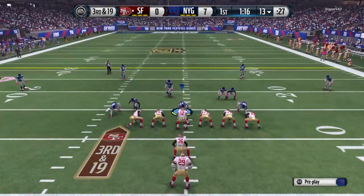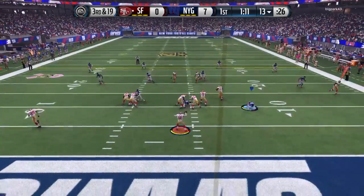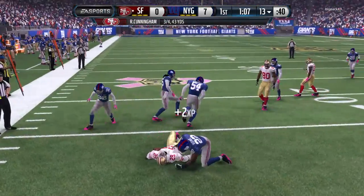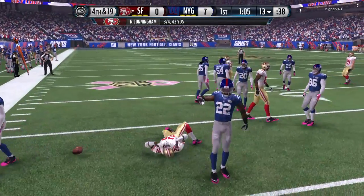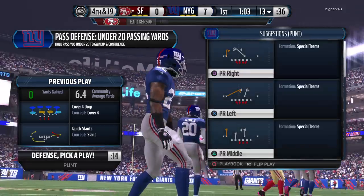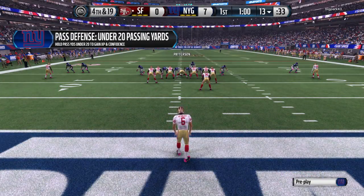the quarterback. Plenty of defensive backs out on the field for this one. Reaches out and snatches it. The tackle is made, and that's a 3-and-out series for the offense. The 49ers will punt the football away.